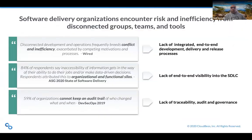With that said, if you think about the number of development tools and people and processes and business units and such a diverse geographic community of developers in every organization, there's always a lack of integrated or end-to-end delivery development cycle and processes, right? This is your tools, process, and people triangle that we try to connect. What this leads to is a lack of end-to-end visibility in the SDLC and a lack of traceability and audit and governance at the end of the day.